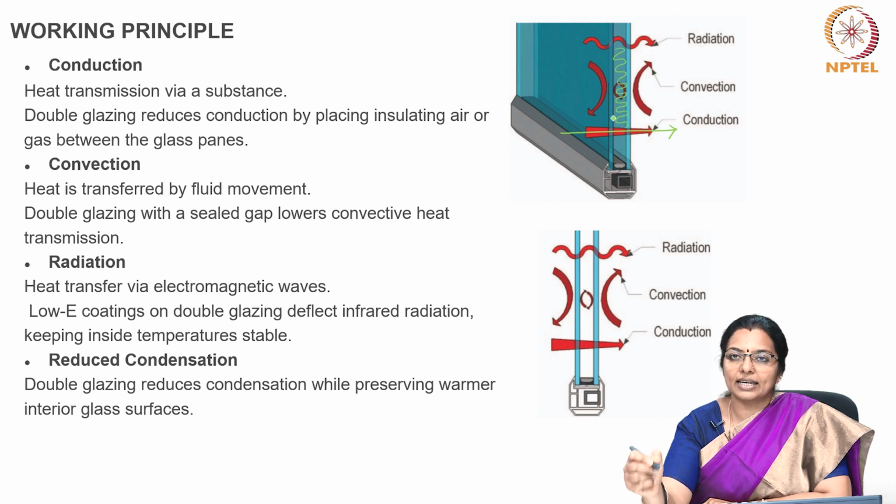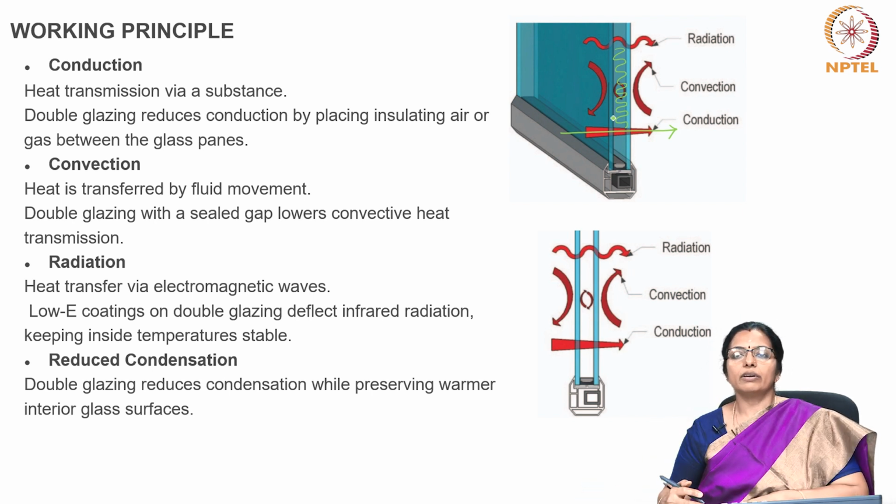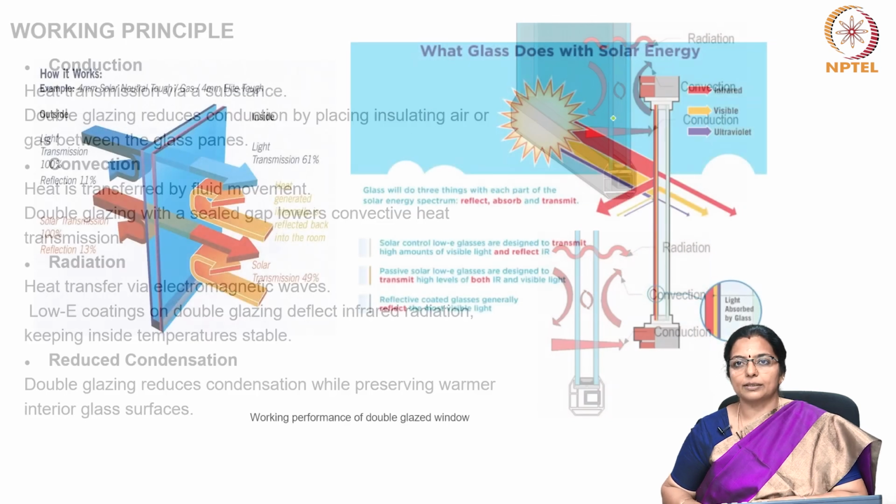between the glass. Then heat gain happens due to convection because air is a fluid. So, double glazing with a sealed gap lowers convective heat transmission. Then there is radiation. Low E coatings on double glazing deflect infrared radiation, keeping the inside temperature stable. Then there is reduced condensation. Double glazing reduces condensation while preserving a warmer interior glass surface.